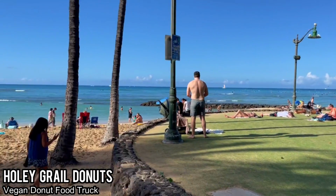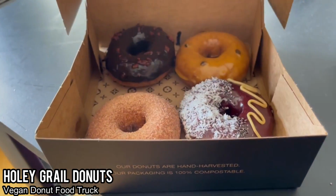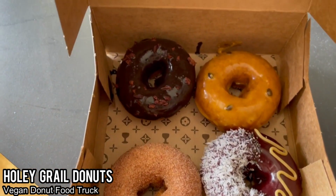You can also bring these to the beach as well, but they might start melting in the sun, so feel free to eat them in the hotel and just indulge and maybe eat like 4 or 5 or 6 of them without any judgment, you know.